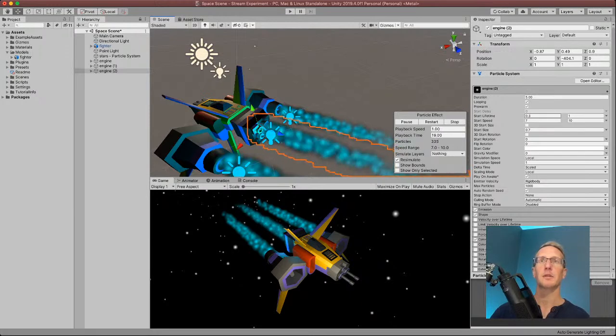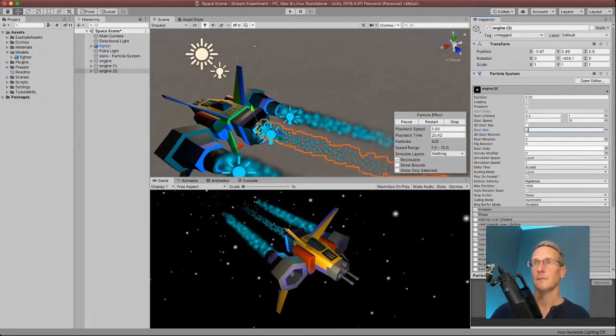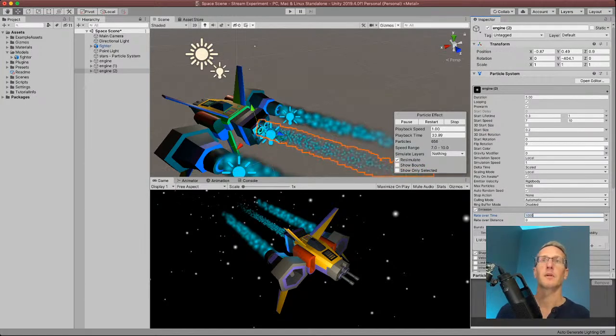Let's see, but I'm gonna make the size a lot smaller. Start size, let's go 0.2. And then I'm gonna bump the emission of those up further. 1,000, and let's change the lifetime from 0.6 to maybe 2. Yeah, that's not too bad.